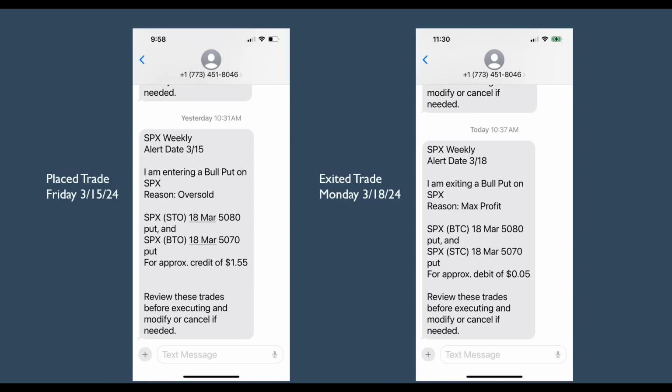This is an example of the text that I send out. We placed a trade on Friday, March 15th, and it says SPX weekly, alert date 3/15. I'm entering a bull put. I tell you the reason, and this is exactly what you need to put on. You can either call your broker and tell them this, or you can put it on yourself. We're going to sell to open an SPX 18 March 5080 put, and then buy to open an SPX 18 March 5070 put, 10 points apart, for an approximate credit of $1.55.